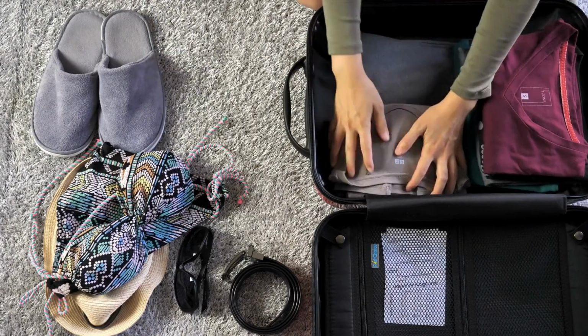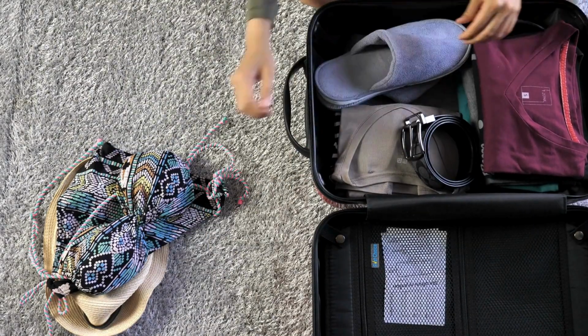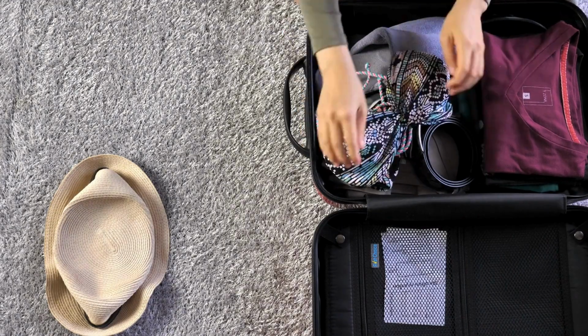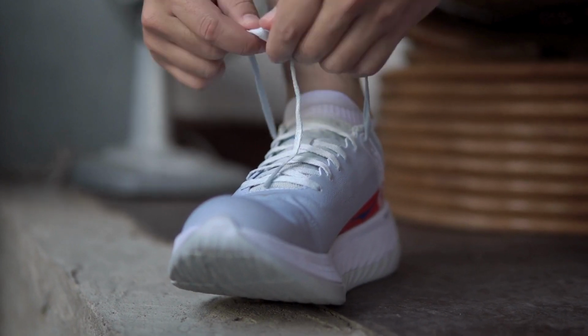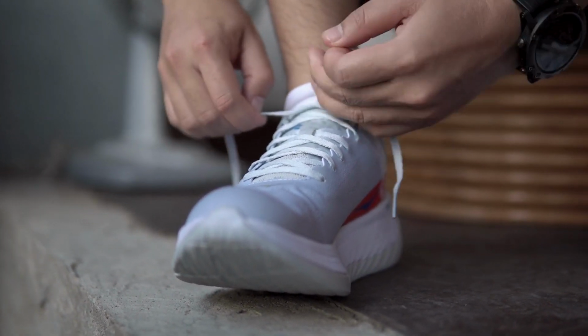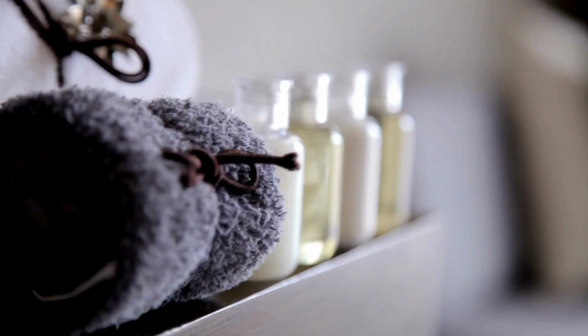Let's start with the must-haves that you'll need, regardless of the season or region. A sturdy backpack or day pack for all your adventures. Comfortable walking shoes or hiking boots. Make sure they're broken in.